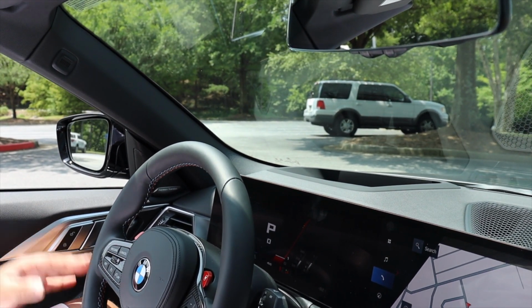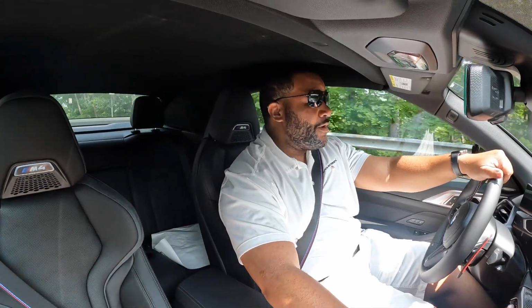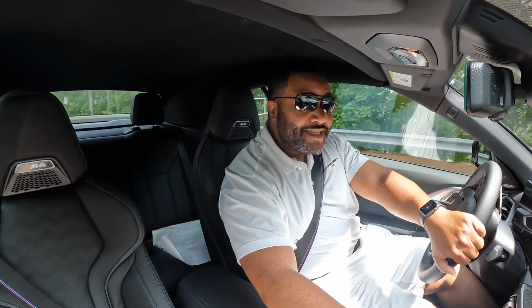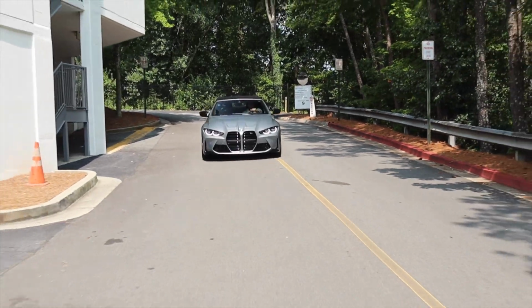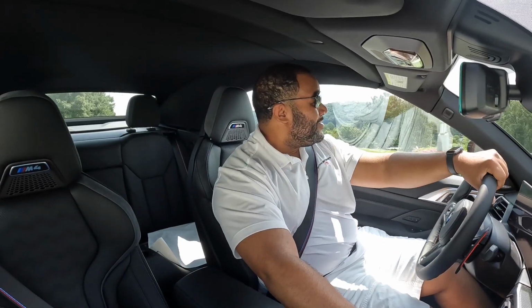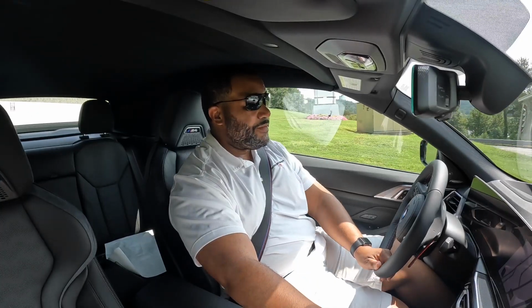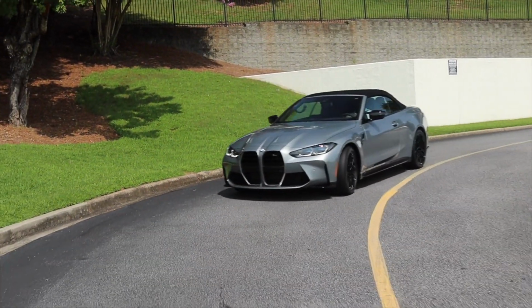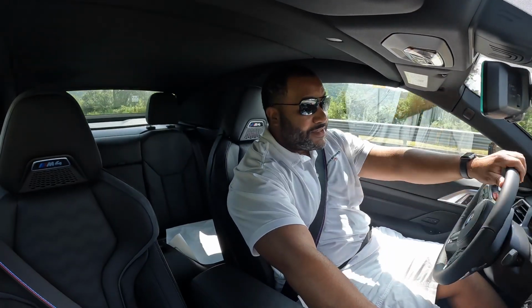Speaking of test drives, I think I'm ready to go on a test drive. Open this bad boy up, so let's take it for a ride. All right, here we go. 2024 BMW M4 Competition. And you guys just don't realize that I've been waiting to get my hands behind one of these, because I've been so anxious to really compare this with the M440i. And of course, it's no comparison.